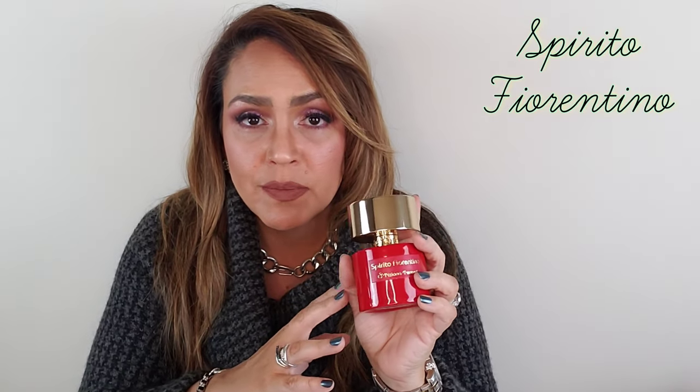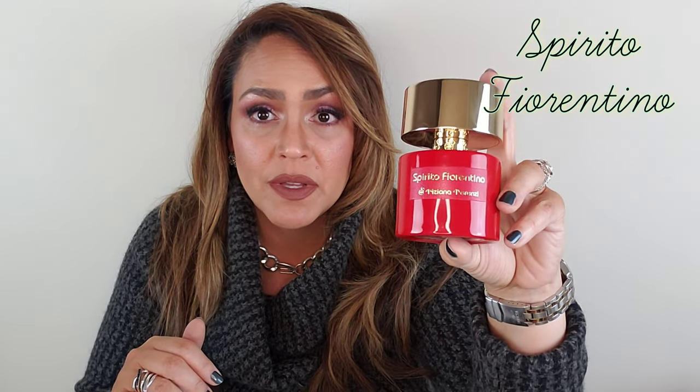There's something really special about this. I consider this a very sexy fragrance. Again, yes, it has some feminine touches, but there are some masculine aspects of this as well. So again, this is an adventurous fragrance, but it's powerful when you put it on. Everyone's gonna smell you, and it lasts the whole day. One of my favorites, Spirito Fiorentino.